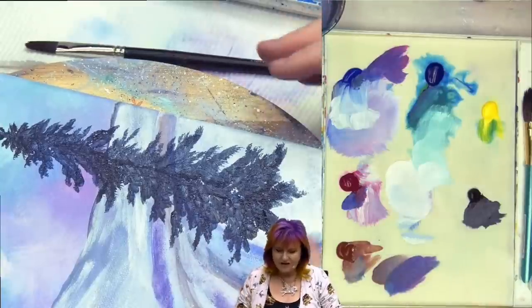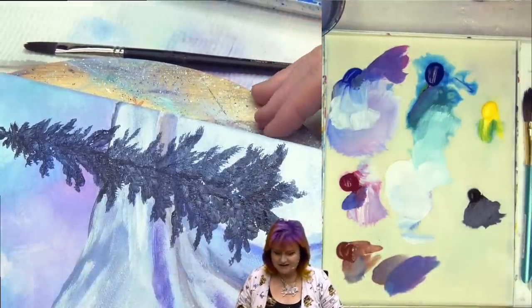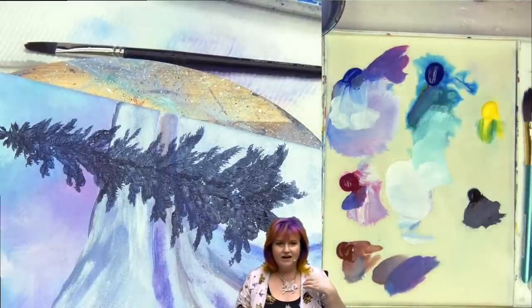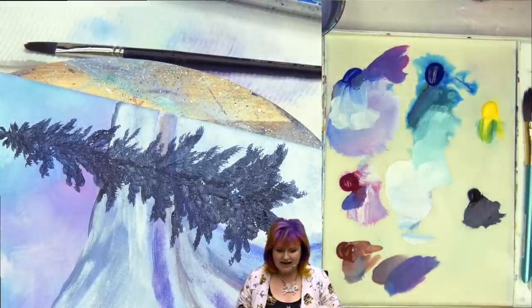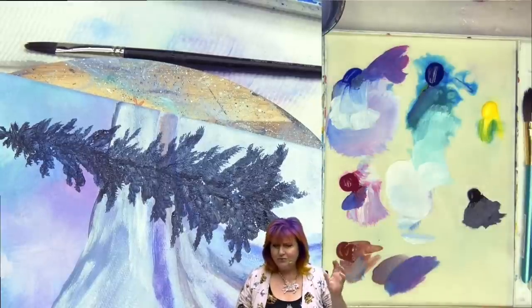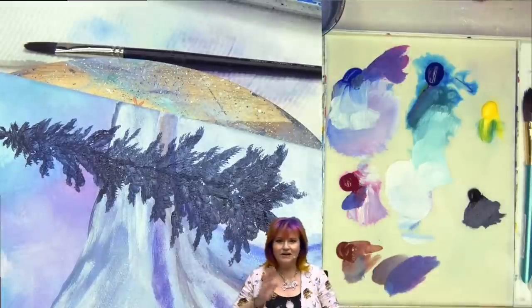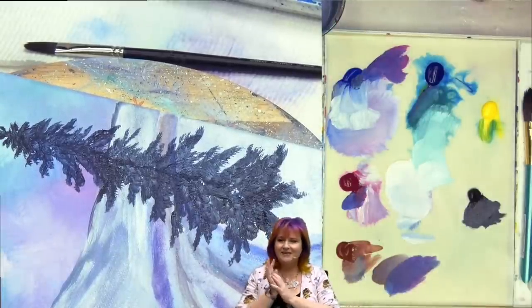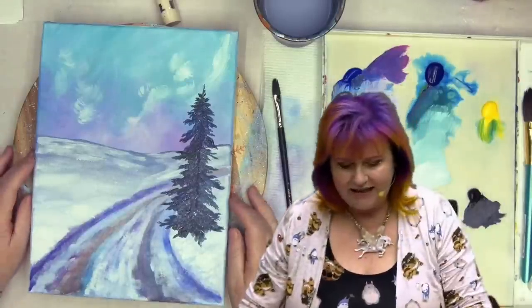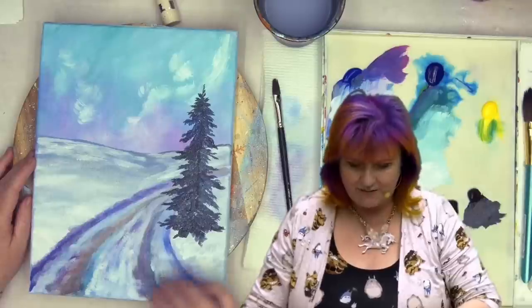Now, I want you to have a second to see this and know that this is going on. You can come at it when it's wet and allow the paint to blend on the canvas. But I think in this case, if we have control, we can capture the shape here. See this overall shape. It's good to look at it.